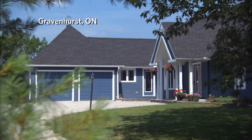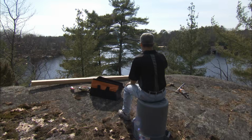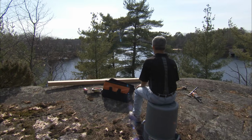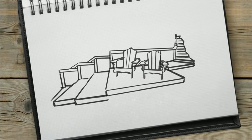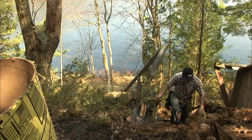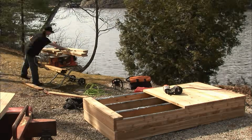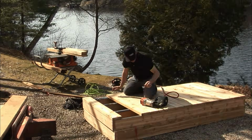Dave Thompson has a gorgeous cottage with a breathtaking view. The problem is he's got nowhere to enjoy it from, so we're building him a sunset deck on his favorite rock. It'll be connected to the water by 3 large platforms and literally hundreds of stairs. It's a monster of a job. The entire building site is hanging off the side of a cliff, and we only have a week and a half to finish it. We're gonna start with the top platform.